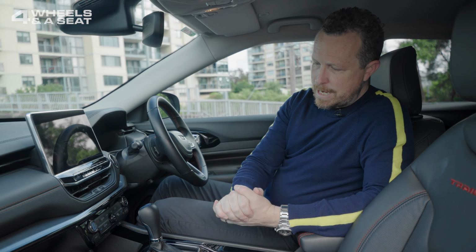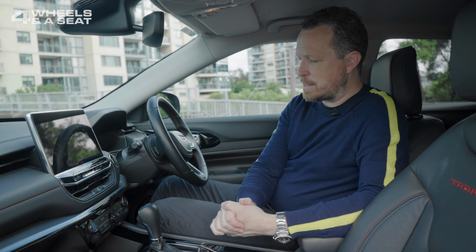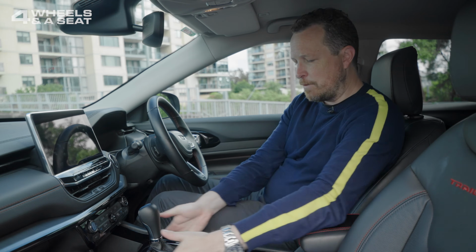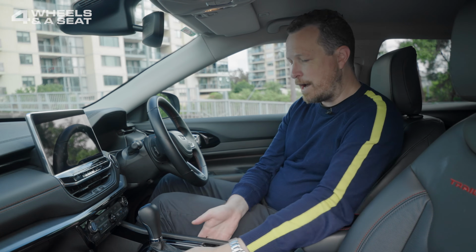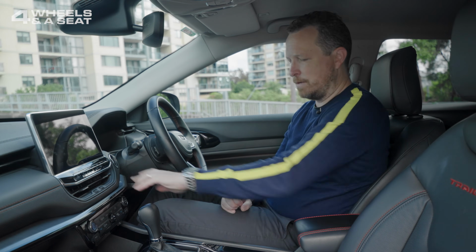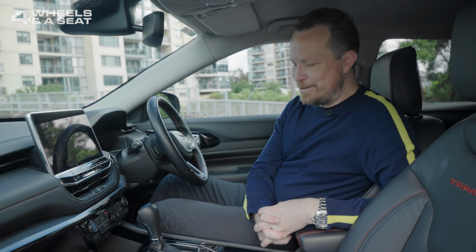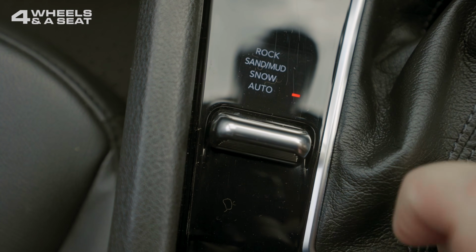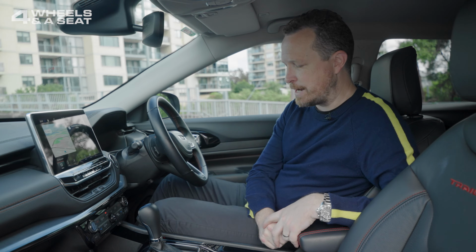A couple of USBs, a USB-C and a USB-A underneath that, a wireless charging pad for your phone, and then we've got the lower center console here, which features your drive mode controls, which I can't see at the moment because the engine's not on, but we can fix that up. So the drive modes are rock, sand/mud, snow, and auto. I leave it in auto for around town.